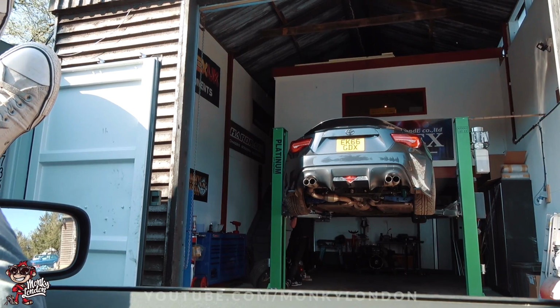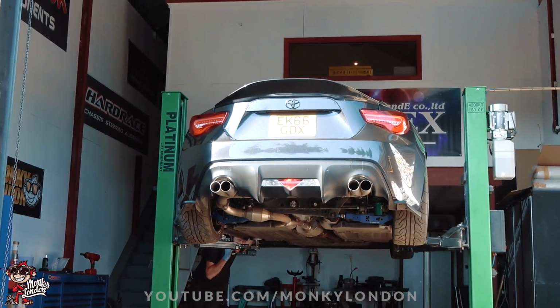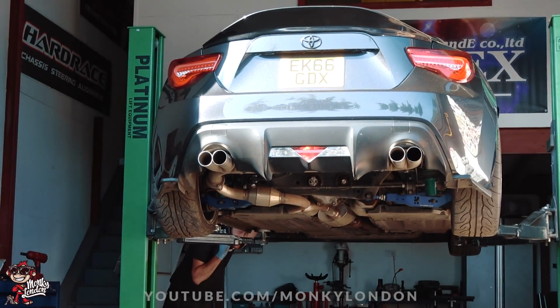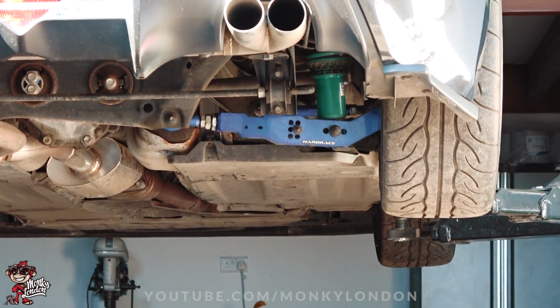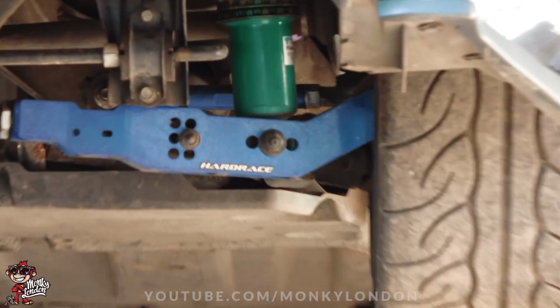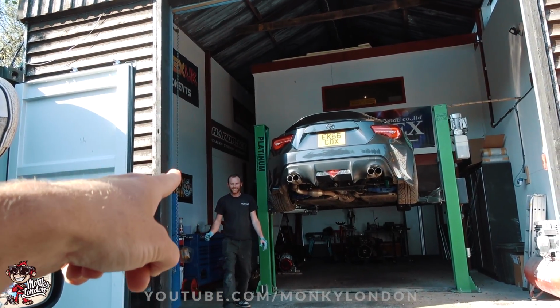I spy with my little viewfinder, because Scouse broke my camera, something beginning with GT86. Ooh, look at that exhaust, man. Got a set of hard race lower arms as well. And look at that, a set of Tyne coilovers. Cool, fancy pants. Wait, are you contagious?